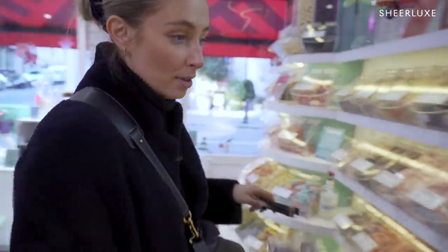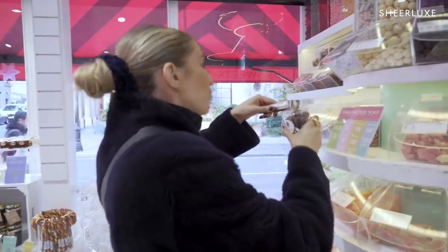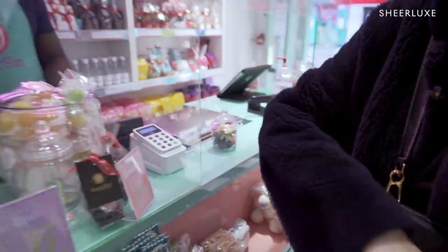I think chocolate pick and mix is a massive error. Totally in the other camp because I love chocolate and sweets mixed together. Okay, but then this is blueberry chameleon. I don't want that. Should we try one each? Yeah. Oh, hang on, a Spanish pear. Sounds lovely. Oh, and a sugar mice as well.